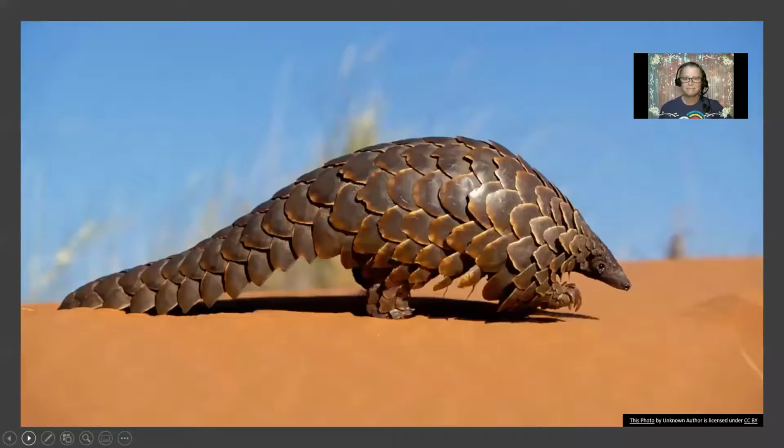Let's find out. Oh, here's another pangolin. Now, this one looks sort of different than the other pangolin. That's interesting. This one has sort of black scales, but I still don't know what a pangolin is. Well, I'm going to give you a hint. The scales are made of keratin. Guess what else is made of keratin? Your hair. What kind of animals have hair?